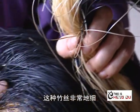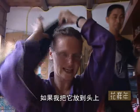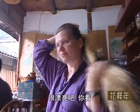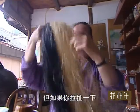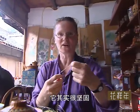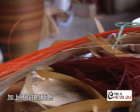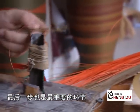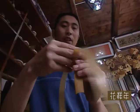This bamboo is so soft. Looks just like hair. If I put it on here, I could plait my hair. How do I look? But if you pull it, it's really strong, it's very hard to break. Some of the bamboo has to be dyed in different colours. And last, but most importantly, you have to weave the bamboo onto the porcelain.